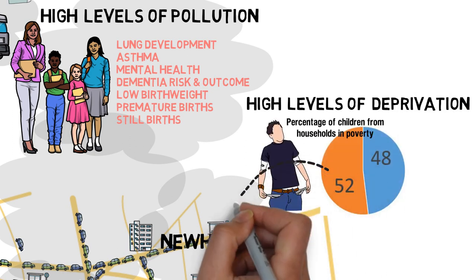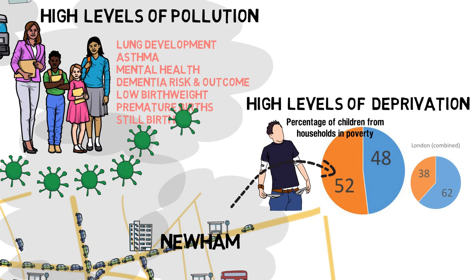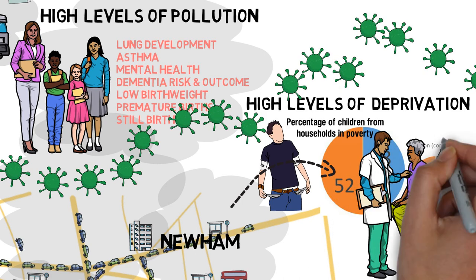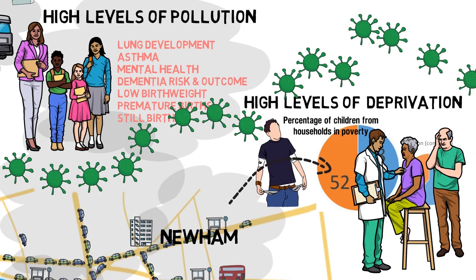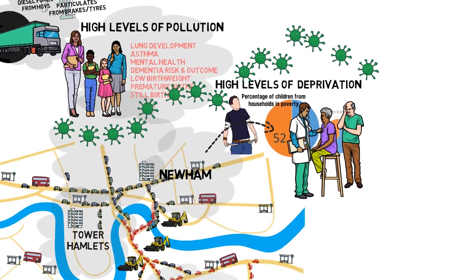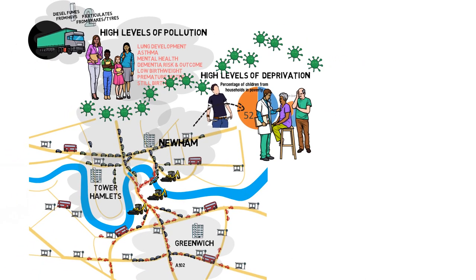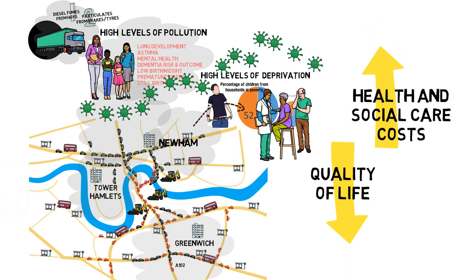These areas have high levels of socio-economic deprivation. In Newham, more than half of children are judged to be from households in poverty, compared to 38% in London overall. COVID-19 has disproportionately affected these communities, so any additional pollution would have particularly disastrous effects on damaged lungs. It's clear that the Silvertown Tunnel project could make life worse for a lot of people in surrounding areas. This will increase health and social care costs, worsen quality of life, and increase inequality.